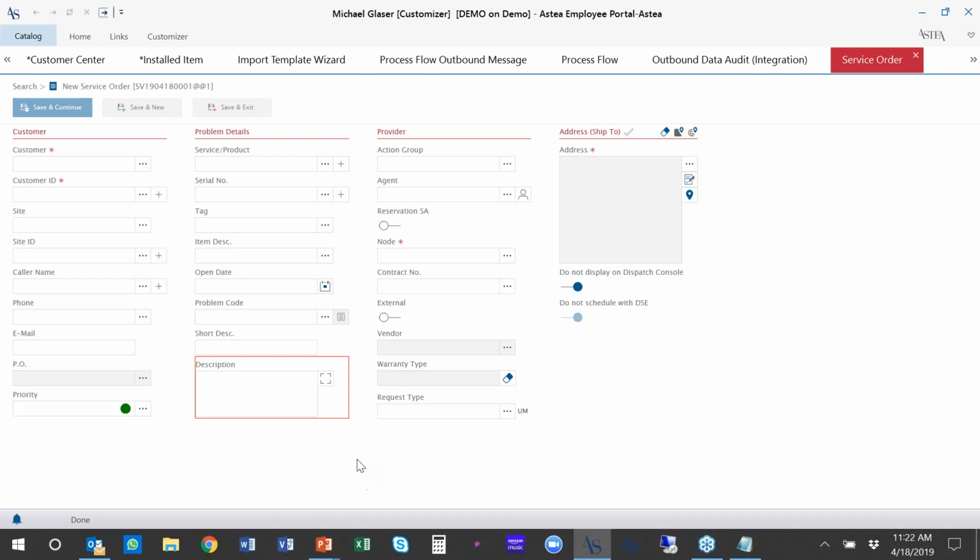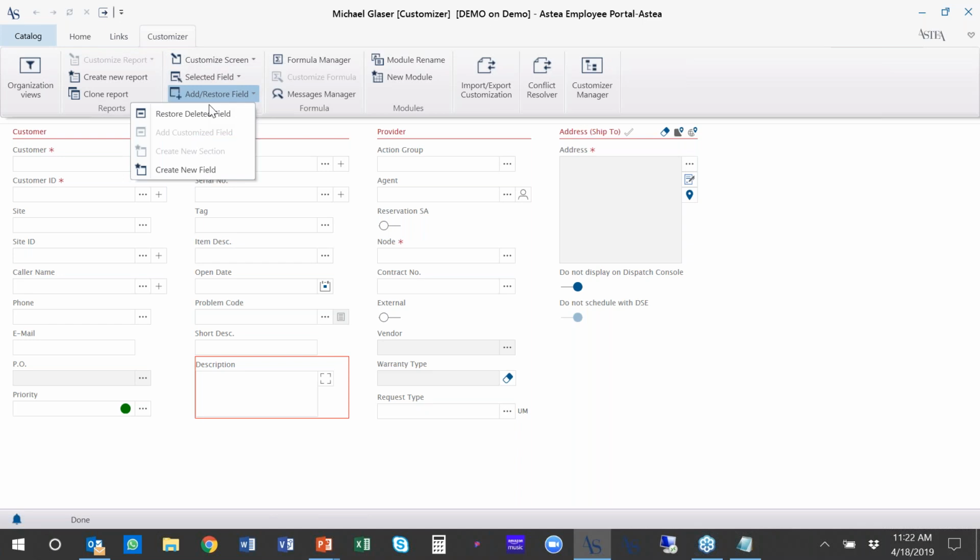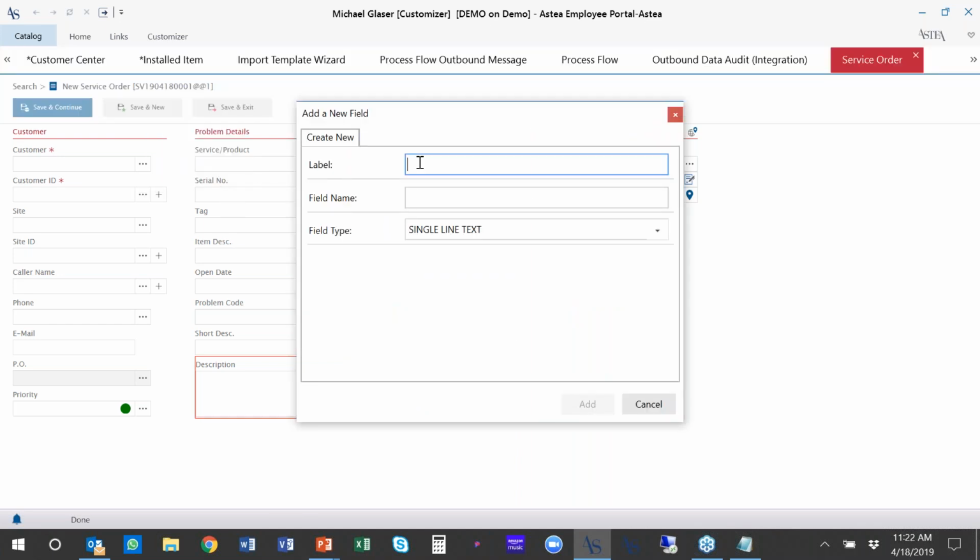So I'm going to add this field right below here. I select the field. We'll come back, and I'm going to tell it I want to create a new field. And let's give this a name. Let's call it demonstration IoT error. I can give it any name I want.